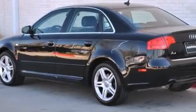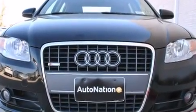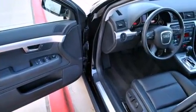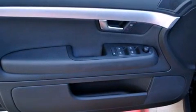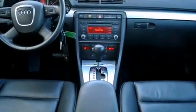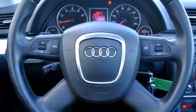Audi prioritized practicality, efficiency, and style by including leather upholstery, front and rear reading lights, a tachometer, adjustable headrests in all seating positions, front dual zone air conditioning, and one-touch window functionality. For drivers who enjoy the natural environment, a power moonroof allows an infusion of fresh air.